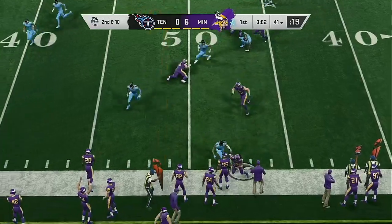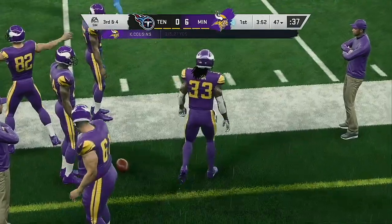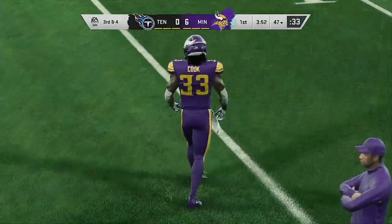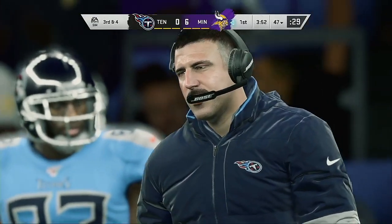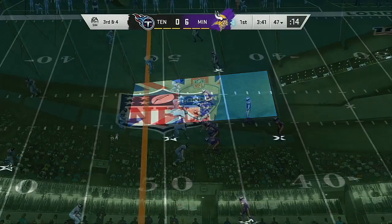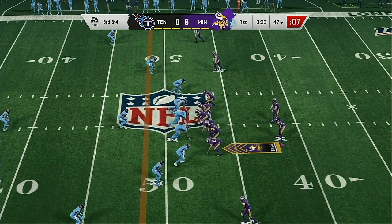Here's a pass swung out left to his running back. And he's able to get this one out closer to midfield across the 45. They face a third and four after that last completion gets them six.